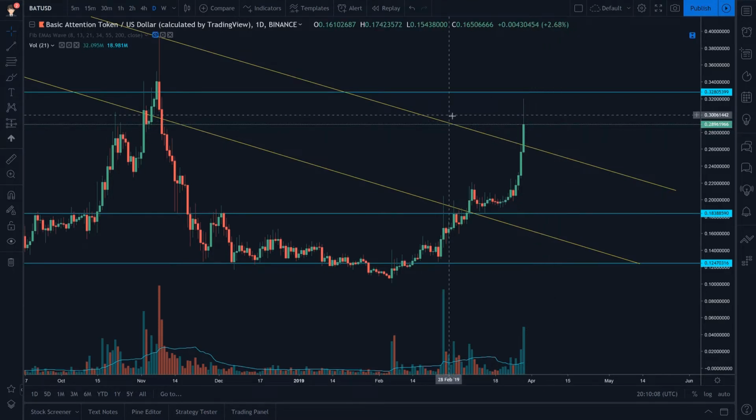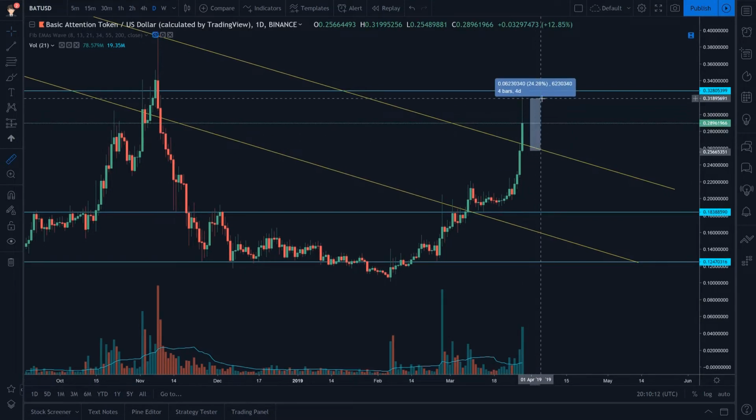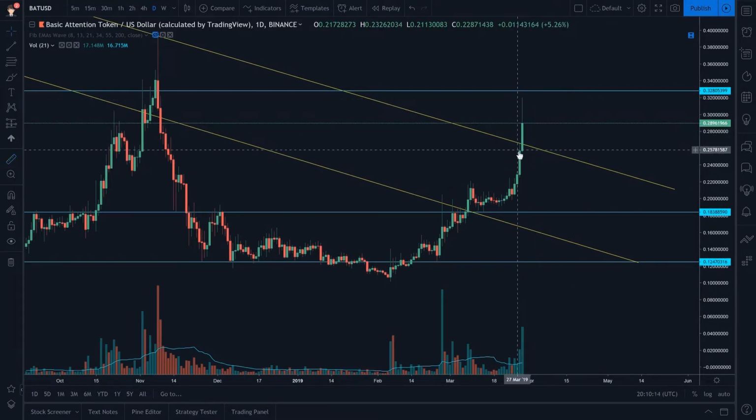You can't make a move like this. What did we do today? 24%. You can't really move 24% and not expect some profit taking. So that doesn't really concern me. You look at this volume, I mean, volume is just rising. We're well above average. Here's where your smart money bought in, back here. A lot of sells too, but also a lot of buys.